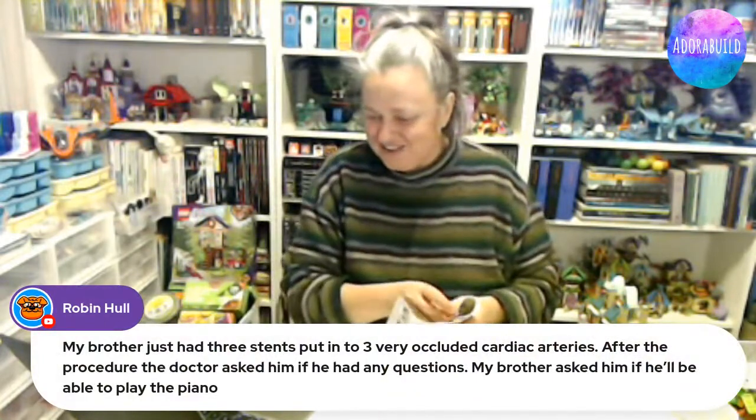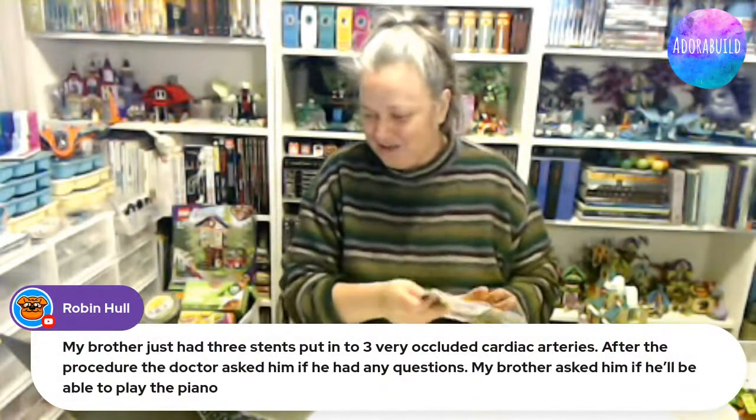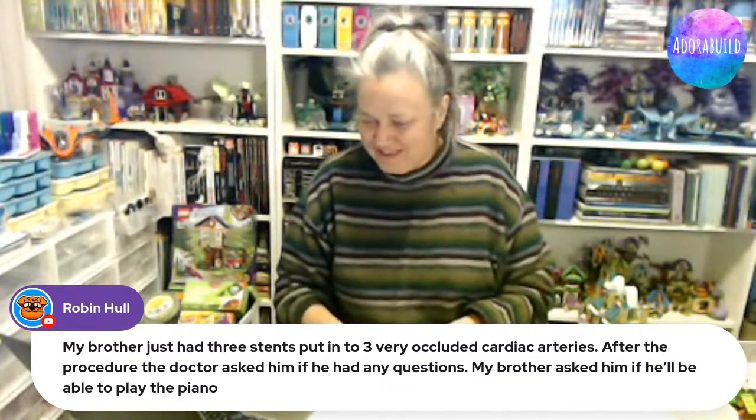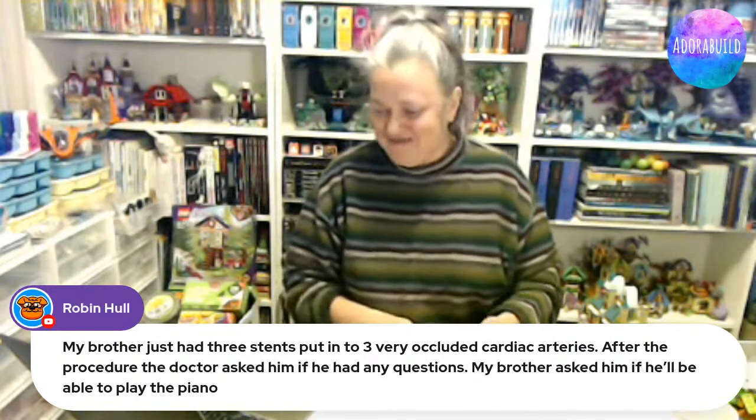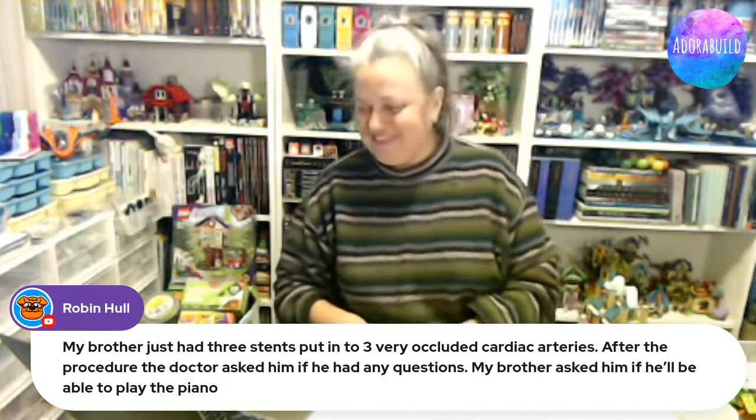My brother just had 3 stents put into 3 very occluded cardiac arteries. After the procedure, the doctor asked him if he had any questions. My brother asked him if he'd be able to play the piano.